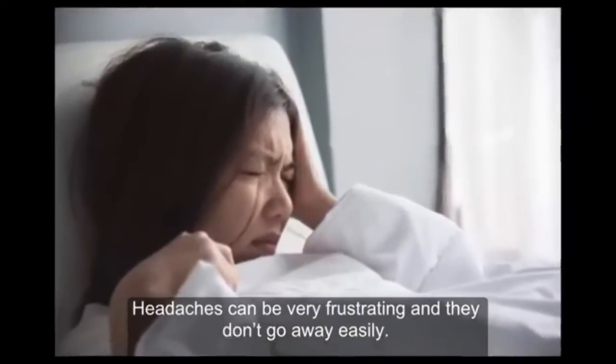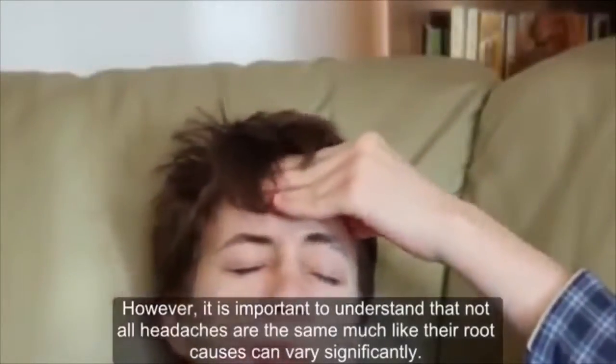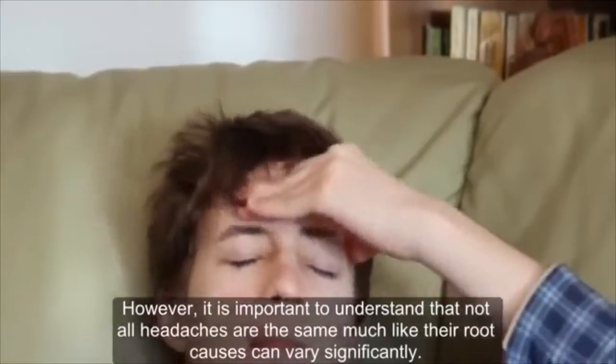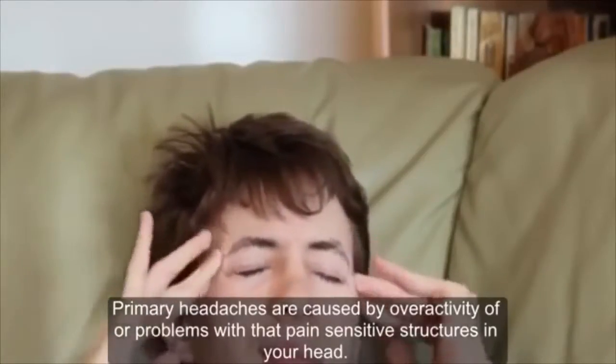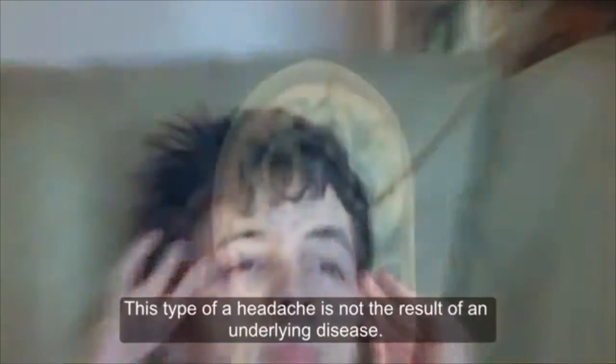Headaches can be very frustrating, and they don't go away easily. However, it is important to understand that not all headaches are the same, much like their root causes can vary significantly. Primary headaches are caused by overactivity of or problems with the pain-sensitive structures in your head. This type of headache is not the result of an underlying disease.